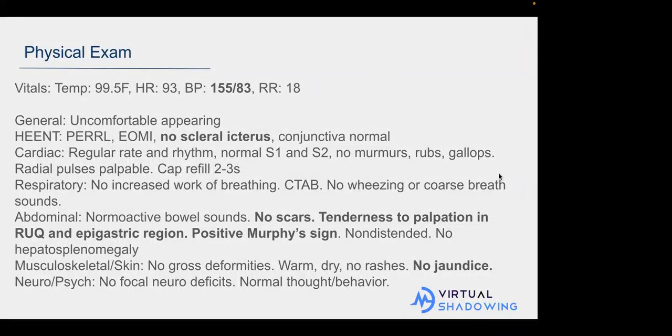Yes, thank you. Okay, great. Cool. We'll keep going then with differential diagnosis things.